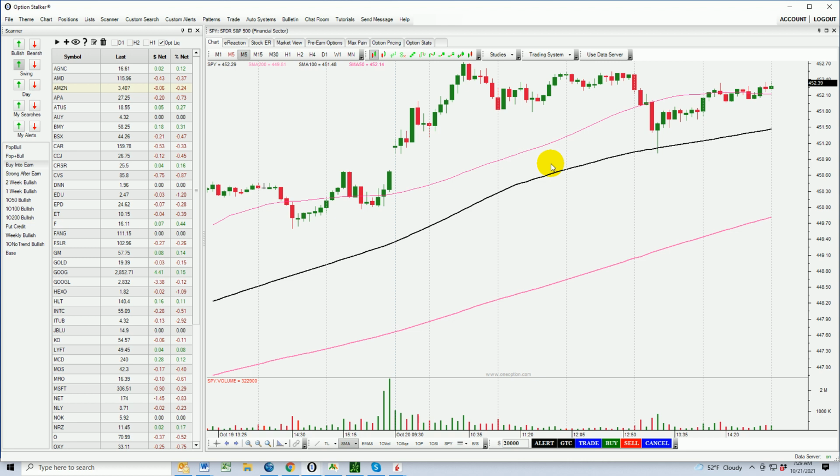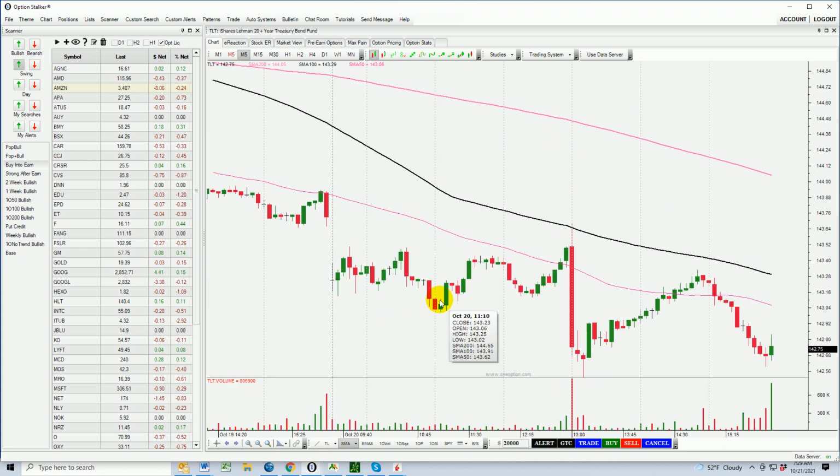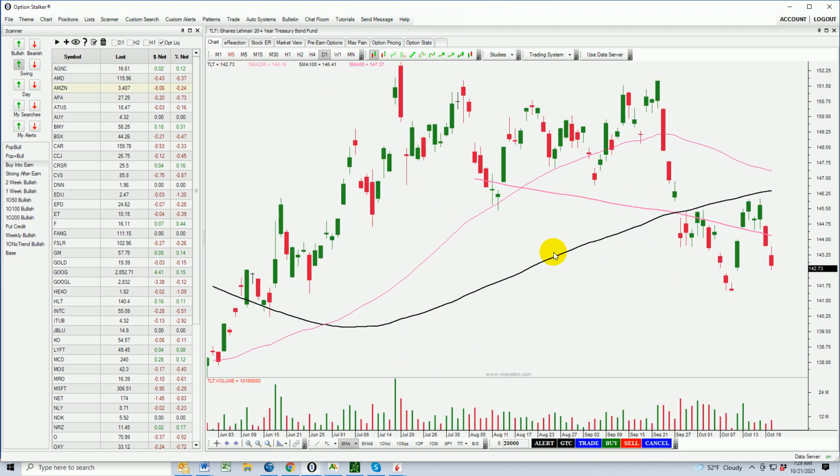We do have headwinds. We've got some potential credit issues in China. We've got China's growth slowing. We have the TLT that we need to keep an eye on. TLT has been moving lower in a pretty steady fashion. We're going to go into the D1 chart right now. This is the US 20-year Treasury.